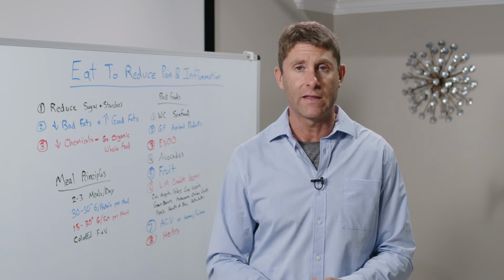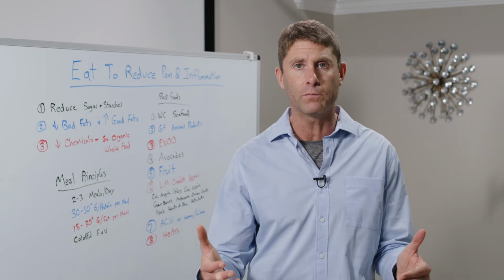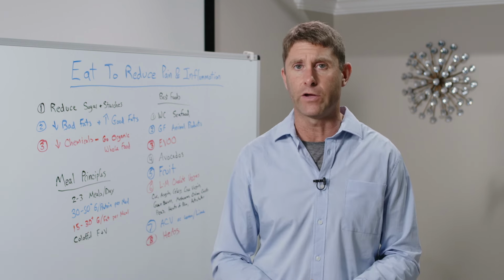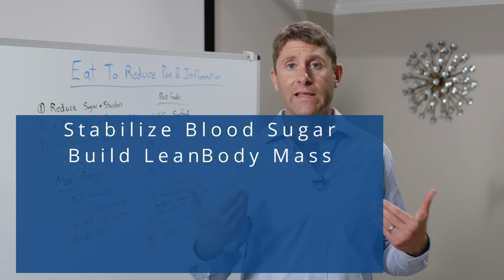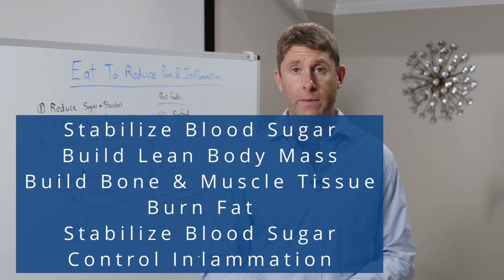So if you are doing intense strength training to try to build muscle mass, in some cases you may need more than 50 grams of protein, but for most people, 30 to 50 grams is a really good sweet spot. Try to get that in the meals that you're consuming. That will stabilize your blood sugar, help your body build lean body mass, bone tissue, muscle tissue. It'll help you burn fat for fuel and help keep blood sugar stable and inflammation under control.